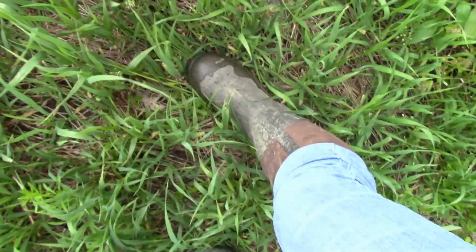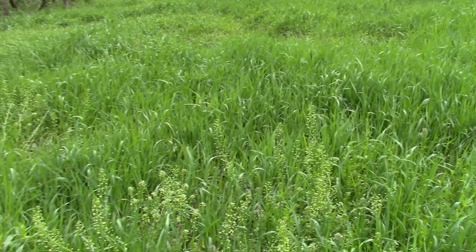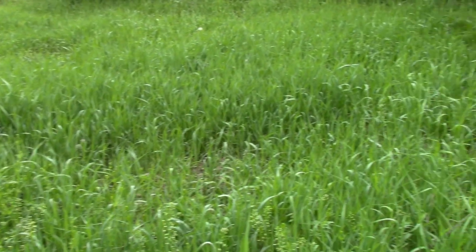I mean, this is just, I mean, it comes pretty high up on my muck boot here, just as high as it goes, so just below my knee. But you can see how beautiful that is right now.